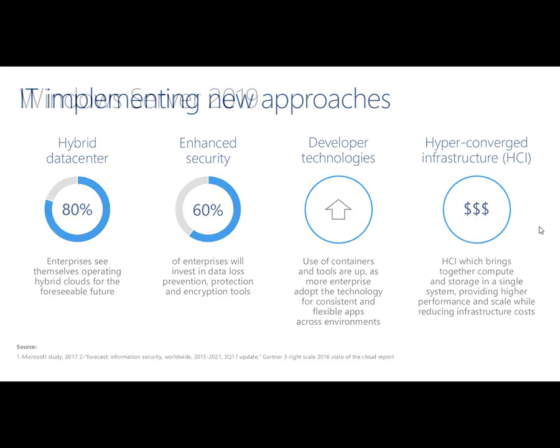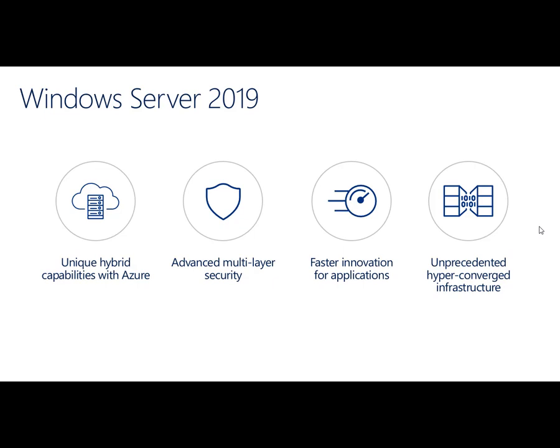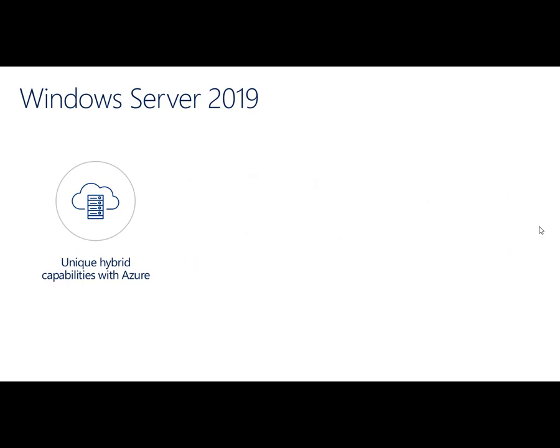When we look at the latest release of Windows Server 2019, those are exactly the areas that Microsoft has invested in to help you, IT pros and operations teams, evolve your data center, your infrastructure and your applications. Hybrid capabilities with Azure, multi-layer security, faster innovation for applications with containers, and hyper-converged infrastructure. However, in today's presentation, we are going to talk about how Windows Server and Windows Admin Center can help you with the hybrid capabilities so you can leverage services that are available today in the cloud in your on-premises data center, leveraging the investments that you made over the years.